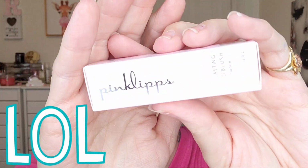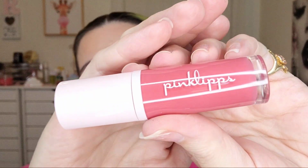Next up, we have the Pink Lips Everlasting Liquid Blush Radiance. Is Radiance the shade, or do they just mean radiant? I have no idea, y'all. We're gonna find out. Ooh, that's very pretty. Okay, the shade itself is Radiance.